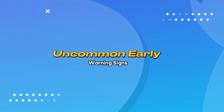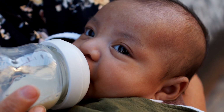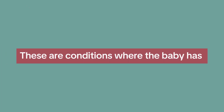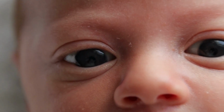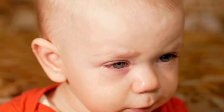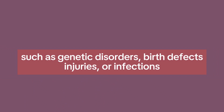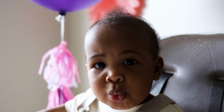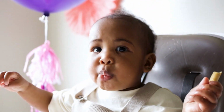Uncommon early warning signs. Some of the uncommon early warning signs or red flags that may occur in newborns and infants are eye problems. These are conditions where the baby has abnormal or impaired vision, eye movement or eye appearance, such as crossed eyes, droopy eyelids, white pupils, or red or swollen eyes. Eye problems can be caused by various factors, such as genetic disorders, birth defects, injuries, or infections. This can affect the development and function of the eyes, as well as the learning and communication of the baby.